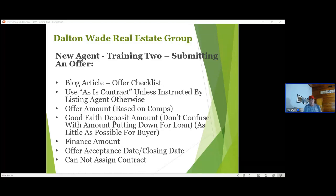But then what they're going to do, as soon as that offer is accepted, they are going to set up an LLC or a corporation that is going to be buying the house. So they want to assign that contract to that LLC. Perfectly legal, all fine. And then the third box is can assign and be removed from liability.